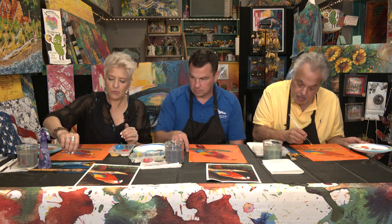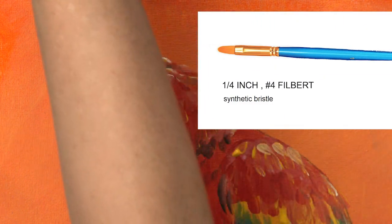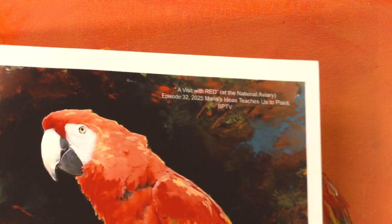Let's grab a small filbert, so it's a little curved. Yep, that one. So again, we are just focusing on this area.